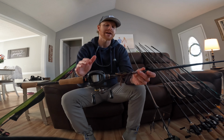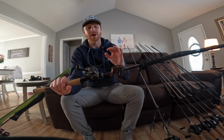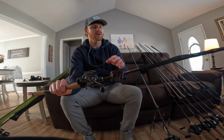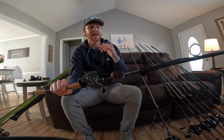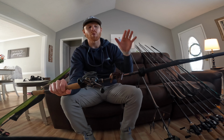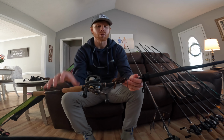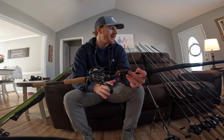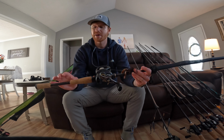That's one thing I really like about Dobyns. These rods are super versatile. So though it may be a 7'4" medium heavy or a heavy rod, I can use it for casting a wide variety of lures and lure weights. So I love that about Dobyns rods. Haven't had any Dobyns rods break, knock on wood.